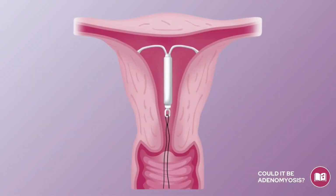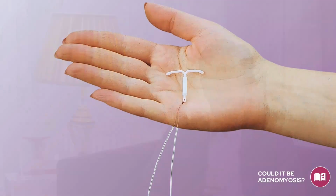Should we remove the Mirena before UAE? The short answer is no. It doesn't interfere with the procedure. We don't believe it increases the risk of infection, so we don't remove the Mirena before the procedure. In the unlikely event that we think there's a uterine infection after the procedure, which is exceedingly rare anyway, and never really proven for adenomyosis, then we, of course, remove the Mirena IUD.